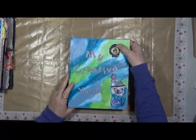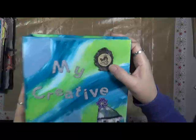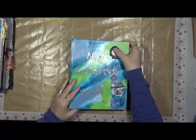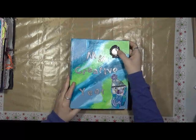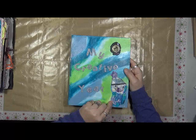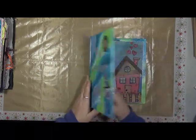All right, this is just a piece of metal. If you go to Gina Aaron's Etsy shop, she's got some metal pieces in there, and I decided to use this one here with the little angel. My creative year, and then this is just a monster that I had made quite a long time ago, and I just really liked it, so I put it there.